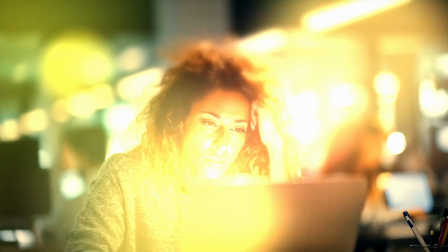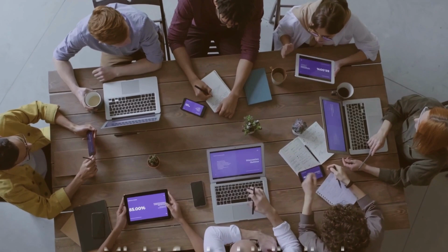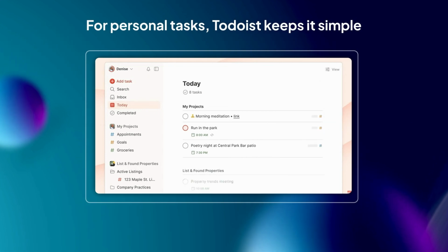The only trade-off is that some of the more advanced features like custom filters and workflow automations are only available on paid plans. And if you're working with a big team or need complex project management, Todoist might feel a bit limited. But if you only want a Kanban board for personal productivity, Todoist keeps things tidy for you.